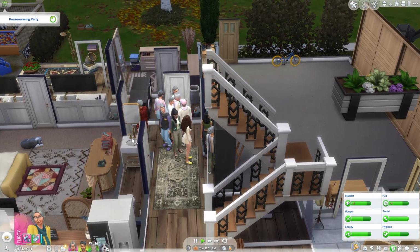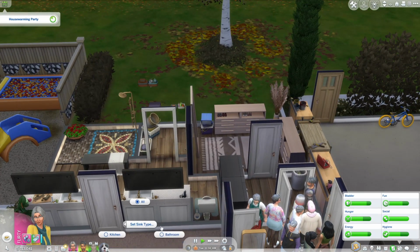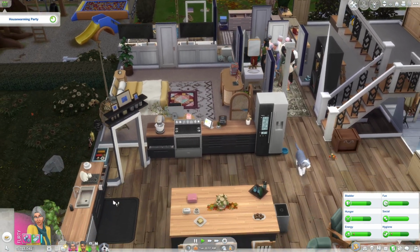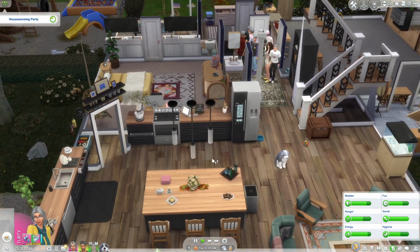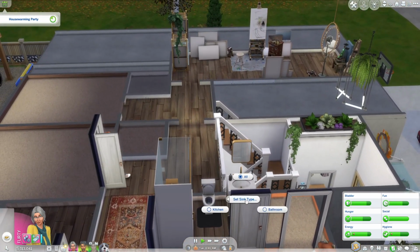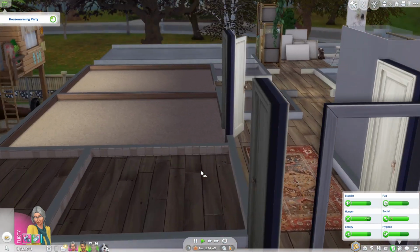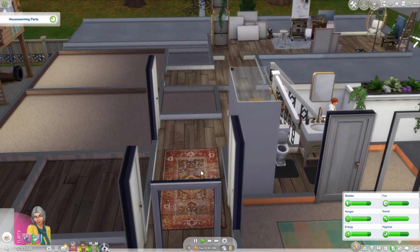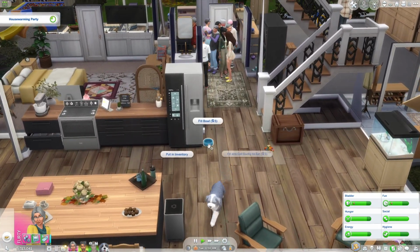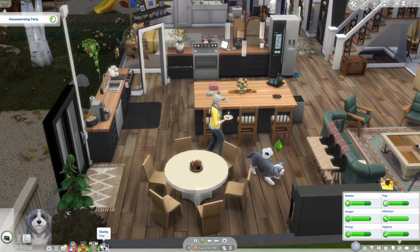Okay. Ooh, but I do need to go ahead and change all these sink types because these are the bathroom. I love that they added this in the game. Bathroom, this is kitchen. And this is also bathroom. I kind of almost hear them in their apartment. Oh, Ducky needs food and possibly attention. No, she's good.